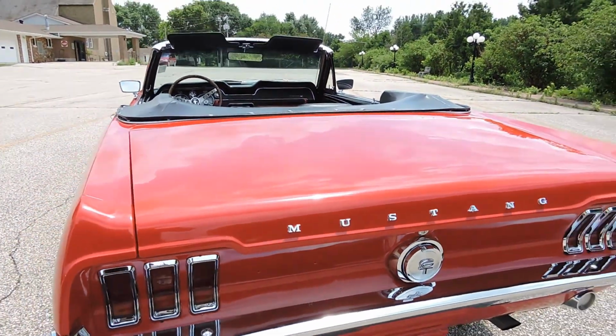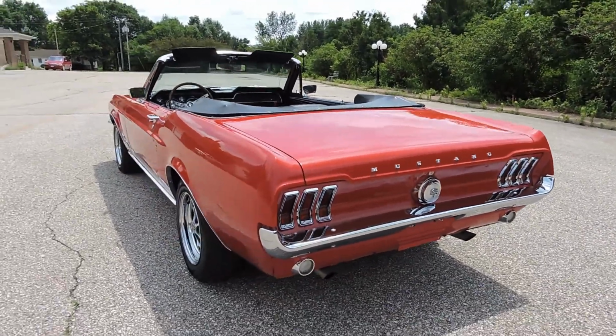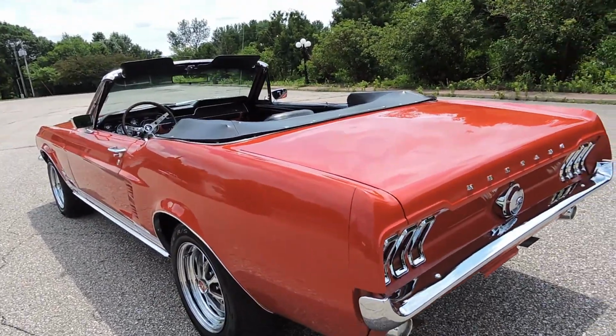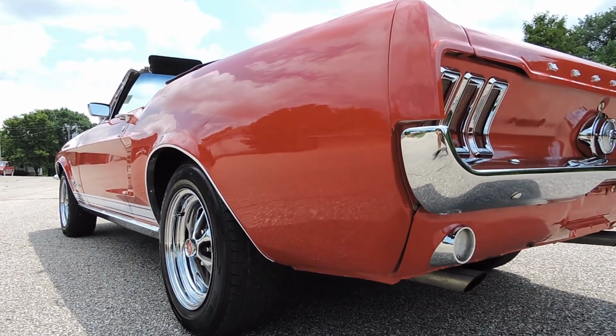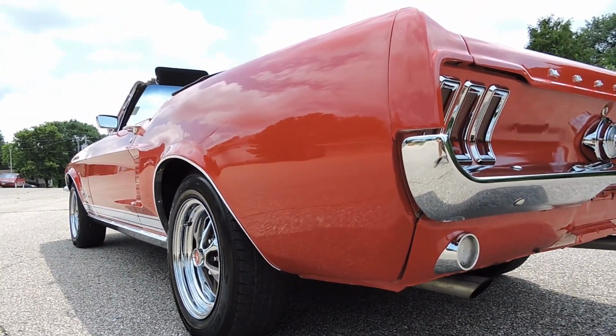There are two little holes here. The only thing I can tell is what they are is probably a factory, when this car was sold brand new, probably had like a factory dealership nameplate there. That when they restored it, they probably left it on, and then the previous owner must have taken it off. So that'll have to be fixed probably, or a different emblem put on there sometime.